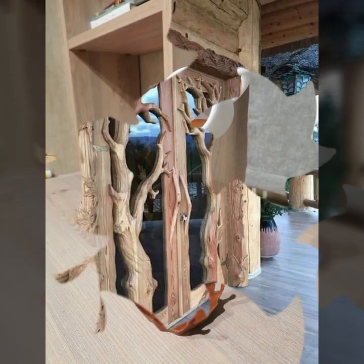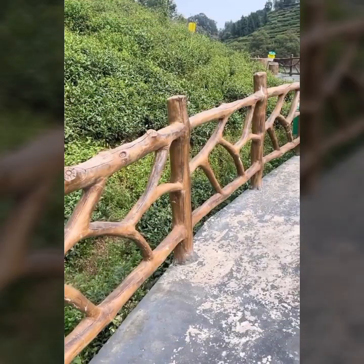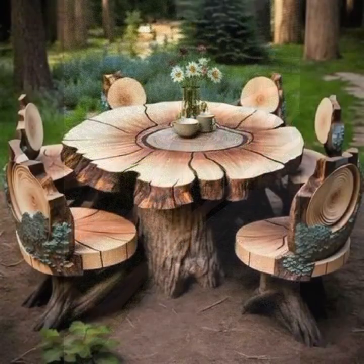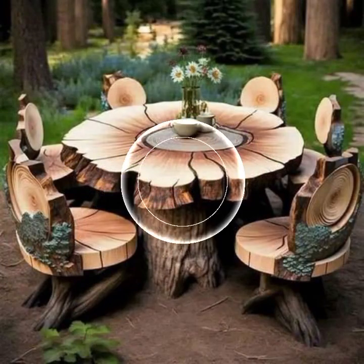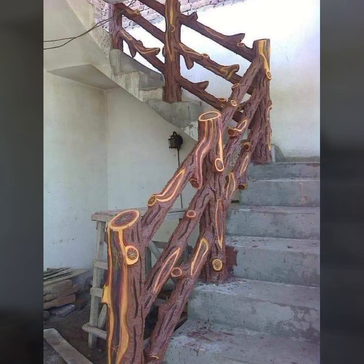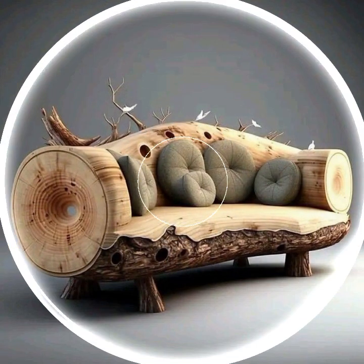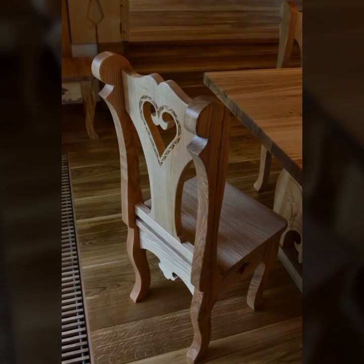I'm back again with the most stylish, most demanding collection of beautiful and trendy wooden projects. New and trendy designing ideas you can see in this video. Every design is different from one another. Every design is beautiful and trendy, mind-blowing designs and ideas you can see.